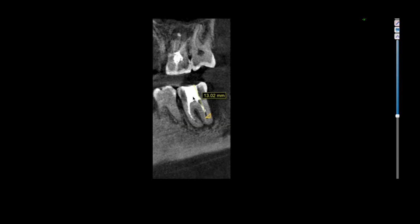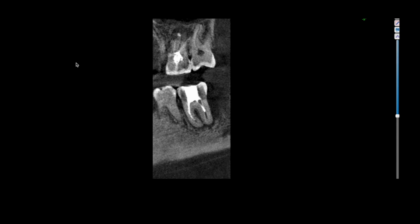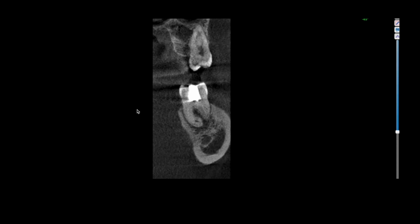So we took calcium hydroxide. This is Fuji Triage, because we're going to keep it in the tooth for longer than a couple weeks. We took a cone beam to figure out the anatomy of the mesial and distal roots. Let's speed along here, we're just doing some measurements and circling around the tooth.